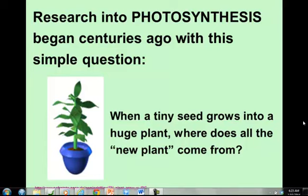We're going to continue our talk about Chapter 8 with the second section, Chapter 8-2, and look into photosynthesis. People started thinking about photosynthesis a long time ago and how plants grow. If you think about taking a tiny little seed and planting it into the ground, and from that seed, a huge plant is going to grow. Think about an acorn that you'd plant that could grow into a tree 20, 30, 40 feet tall. Where does all that new plant stuff come from? It can't obviously be hiding inside of our seed. The seed is too small.